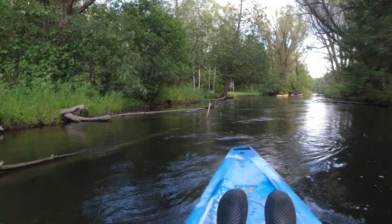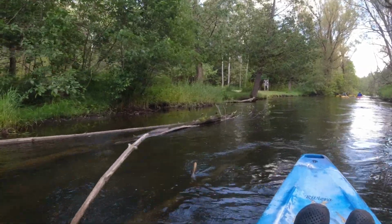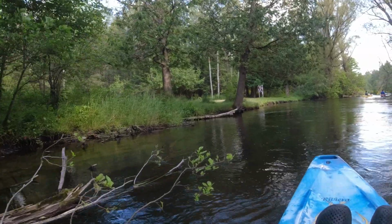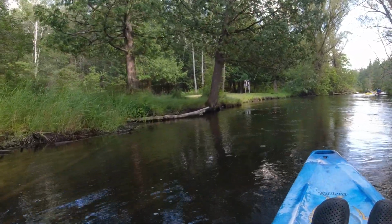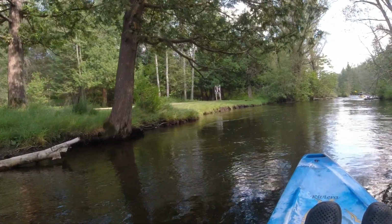Oh, here we are passing Jackson Hole, which is another place to park. We've been on the river for about an hour. So this is the first time I kayaked this river. This is where I started from.